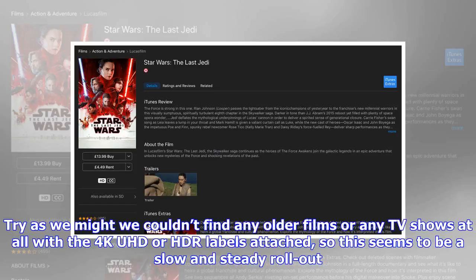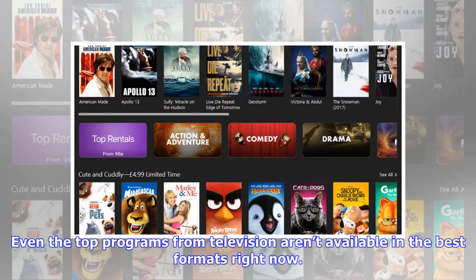Try as we might, we couldn't find any older films or any TV shows at all with the 4K UHD or HDR labels attached, so this seems to be a slow and steady rollout. Even the top programs from television aren't available in the best formats right now.